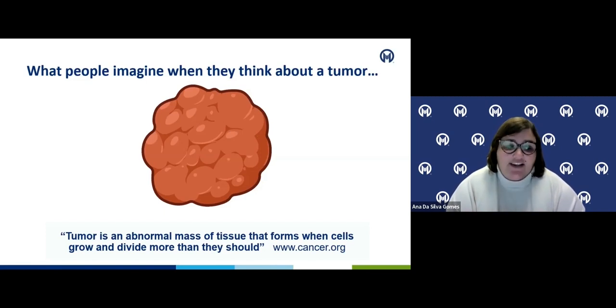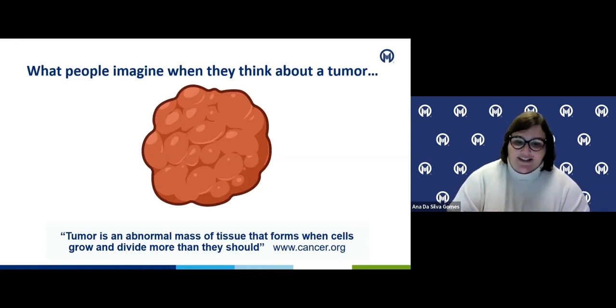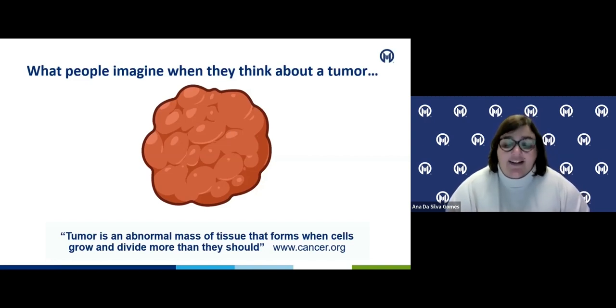So generally speaking, and for very many years, even for us researchers, when we thought about a tumor, what we thought about was a mass of cells that grow uncontrollably. And what that essentially means is if we can just excise the tumor mass, then we should be all good, right? But what we have learned over many, many years of research is that this is just a small portion of what having cancer in a biological sense actually means. Next slide.